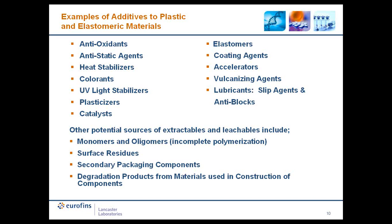Other sources of extractables and leachables may be from compounds used to clean surfaces that may be left as a residue on a product contact material. Extractables and leachables may also arise from secondary packaging components. There are many references in the literature where leachables observed in a finished product were directly related to secondary packaging. In addition, one must consider the possibility of leachables coming from ink and adhesive used in product labeling.